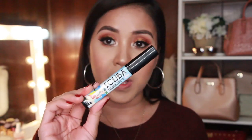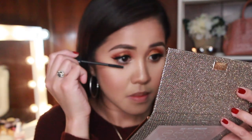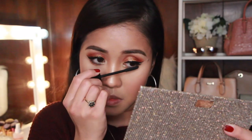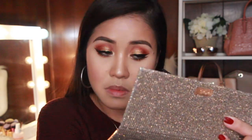Waterproof mascara from the bottom. I'll be topping this off on my lower lash line. So for today's lips, I'm going to be using the Balms Meet My Use liquid lipstick in a shade Trustworthy.